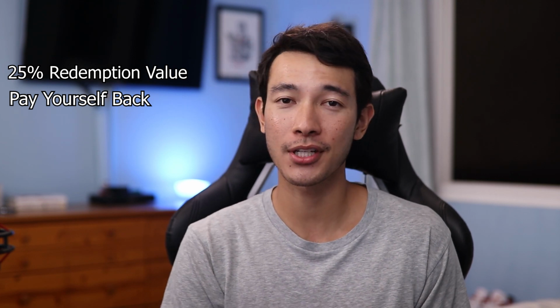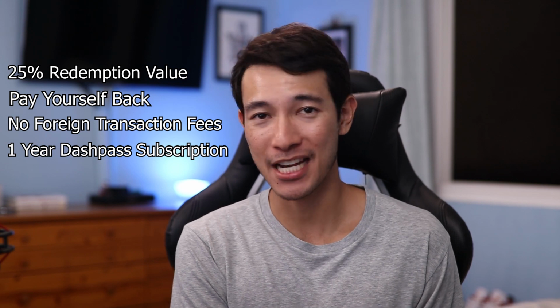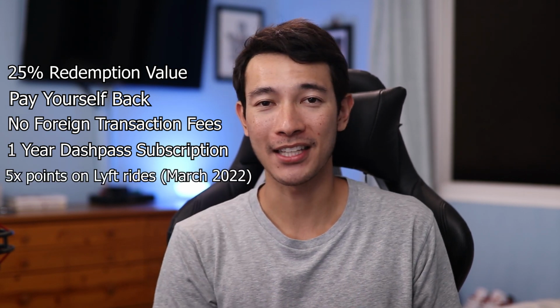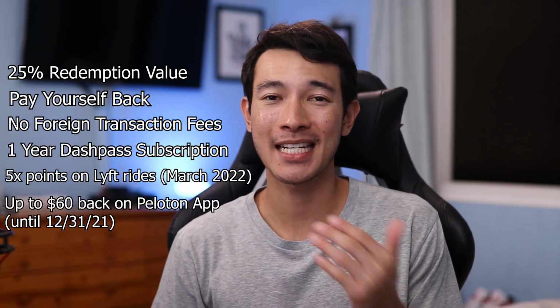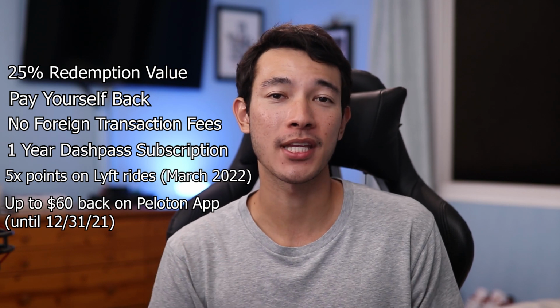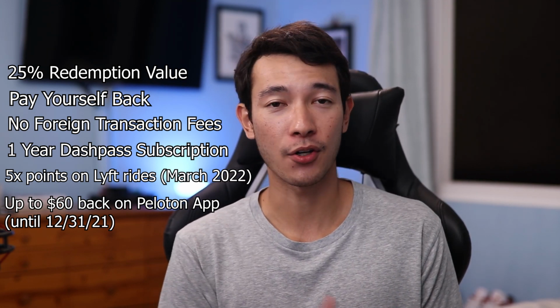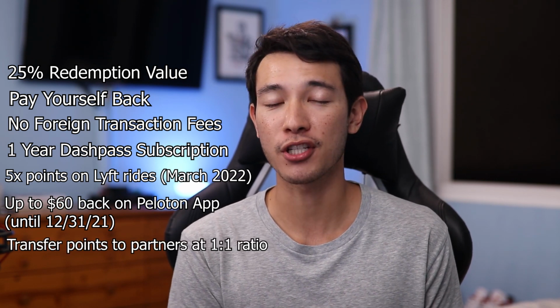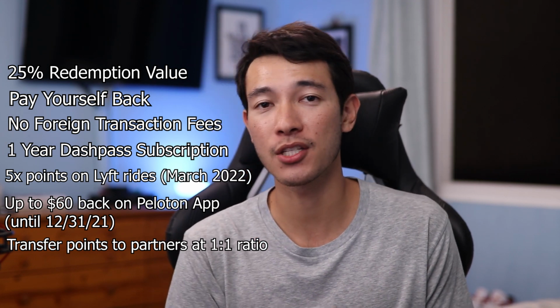Other benefits of this card are the 25% redemption value and pay yourself back program that I mentioned earlier. It has no foreign transaction fee. It comes with a free 1-year subscription to Dash Pass. You get 5x points back on Lyft rides until March 2022, unless otherwise changed. And you get up to $60 back on Peloton membership for the app until 12/31/2021, unless otherwise changed again. And the last benefit that I talked about earlier already is that the Chase Ultimate Reward points can be transferred into the transfer partner points at a 1-to-1 ratio.